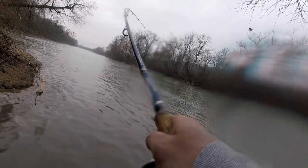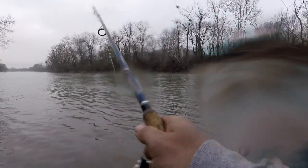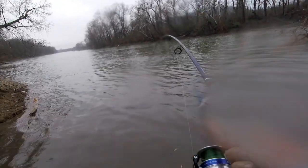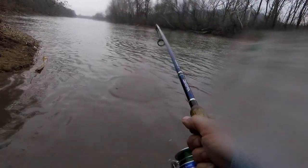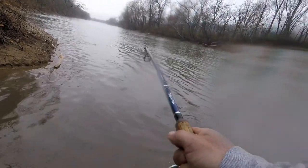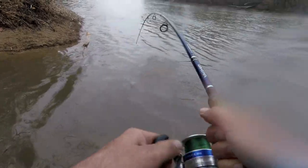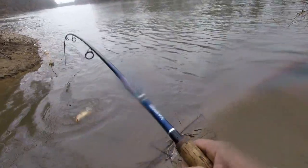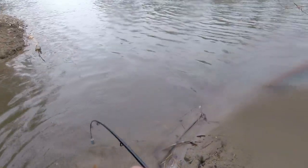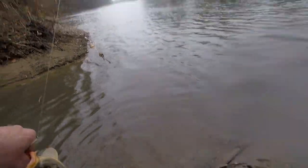Let's see what we got. It's feeling like a stronger fish. Definitely feeling like a stronger fish. But I've been disappointed before. About the same. Probably the same fish. I don't know. It's definitely a feisty one today. Actually smaller, it looks like. I guess that other one was just lazier. He's definitely trying to run a hook through my hand, ain't he?